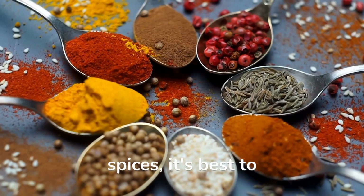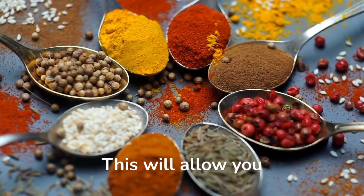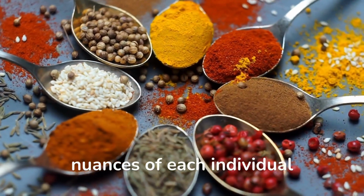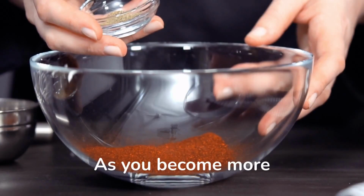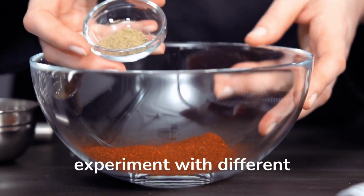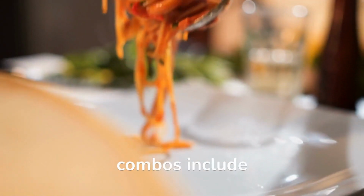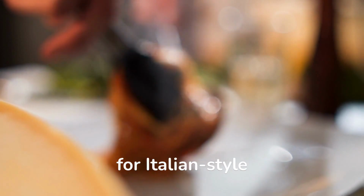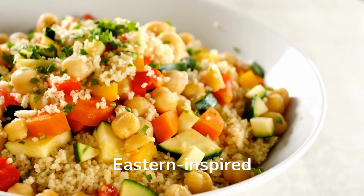When pairing spices, it's best to start with 2 or 3 ingredients at first. This will allow you to learn the nuances of each individual spice before adding more complex combinations. As you become more comfortable blending spices together, feel free to experiment with different mixtures for unique flavors in your recipes. Some classic combos include oregano plus basil for Italian-style pasta dishes or cumin plus coriander for Middle Eastern-inspired cuisines.